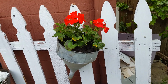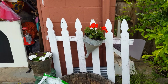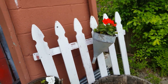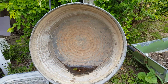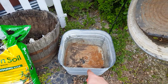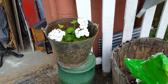Alright, so there it is. I think it looks pretty good. Sometimes I have random ideas and change my mind 100 times, but I really like that. So I will probably get some more geraniums, or maybe even a Supertunia, and put in here something that kind of trails. Probably the same thing in there. I'm going to go ahead and get the white ones potted up, and I'll show you how that looks.